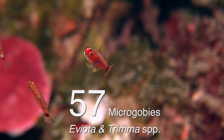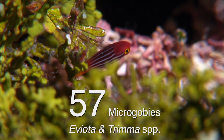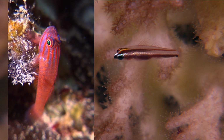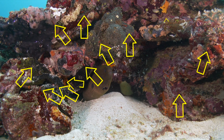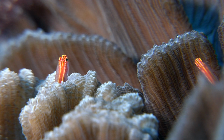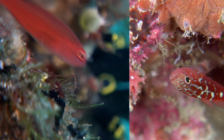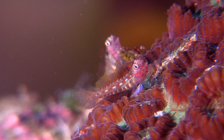57. Microgobies. Microgobies are a group of 100 or so species whose names start with Eviota or Trimmer. These beautiful tiny fish are common as dirt. Have a squiz at all the microgobies in this shot. They are among the world's smallest vertebrates and have the shortest lifespans. Some species only live weeks or months. You'll see them come out of the nooks and crannies of any spot you choose to stop and stare. And you'll see them apparently rap battling if you wait a minute.